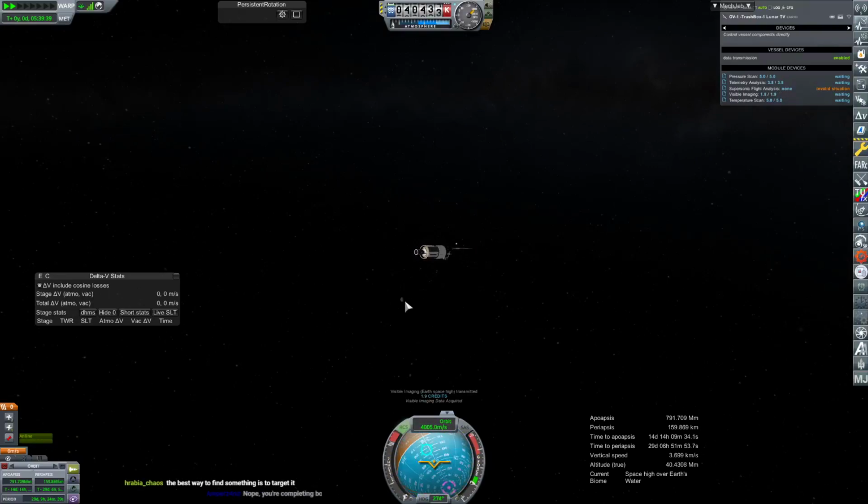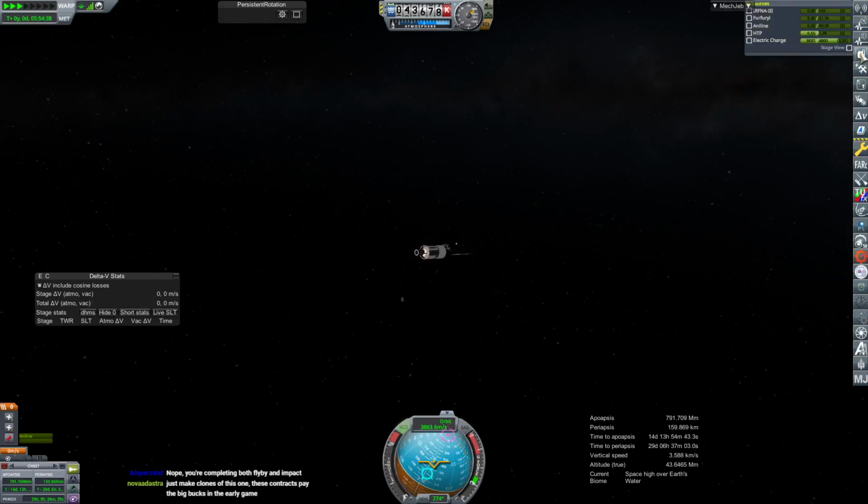Best way to find out something is target it. Just gravity assist through the moon's core. Nothing to see here. I am completing both flyby and impact. Oh, dude. Oh, we're following this in. And we're going to get all the science. I am paranoid, so I'm going to keep electric charge open while we're doing this.